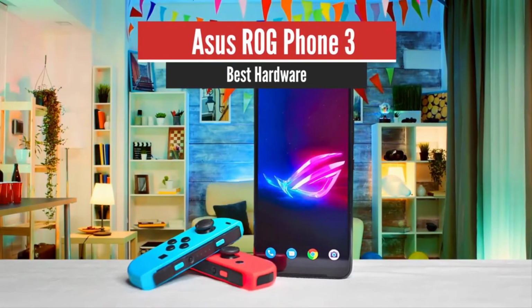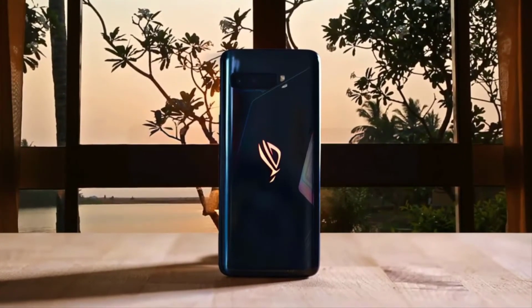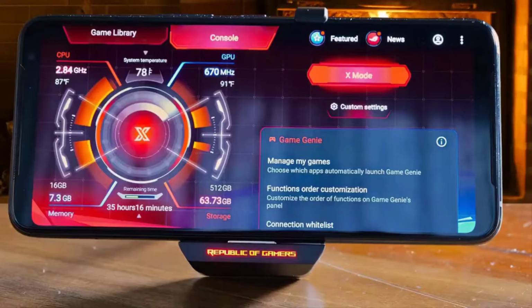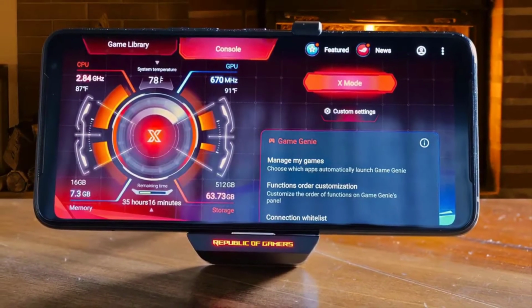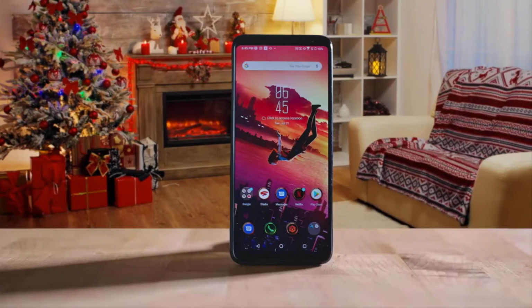Number 5. Asus ROG Phone 3. Best hardware. The Asus ROG Phone 3 may not be as powerful as the PS5 or Xbox Series X, but it's a heck of a lot more practical. Think about it. The first thing I noticed about the ROG Phone 3 is that it's enormous. The phone itself is 6.7 inches long, which will surely try even the deepest pockets. It's also quite heavy at 8.5 ounces.